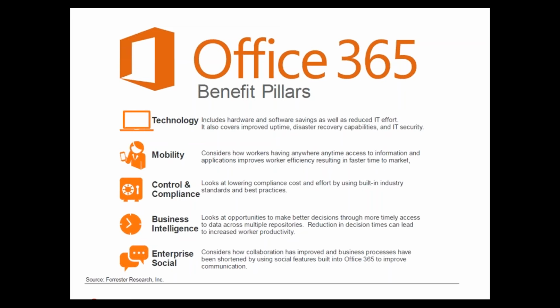Enterprise social, so it's really about collaboration. So how do we work together, co-author documents, discuss, work on projects, work as a team, and have that discussion at an organizational level. So again, Office 365 can help us do all these things. So when you're choosing applications, again, bring it back to why you're doing it.